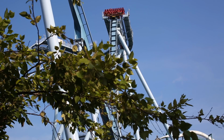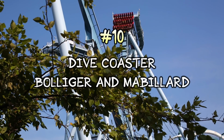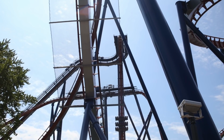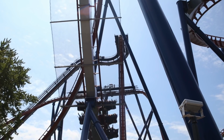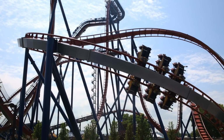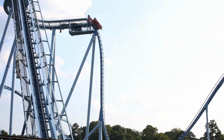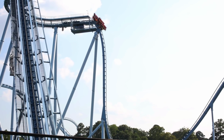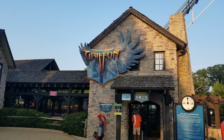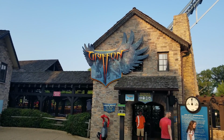Number 10, Dive Coaster designed by B&M. Just making it on this list, a dive coaster can be considered a one-trick pony, which is mostly true. These roller coasters are all about that first vertical drop, which in most cases provide you with a good dose of 0 Gs as you plummet straight down. All of these models feature a special pre-drop holding brake that keeps you suspended right at the tip of the first drop. My personal favorite dive coaster is Griffin, located at Busch Gardens Williamsburg.